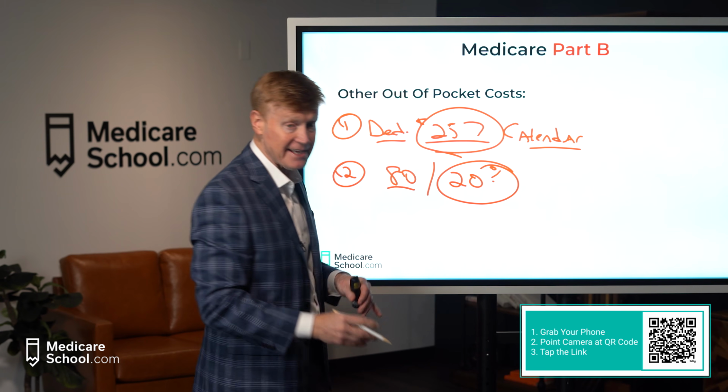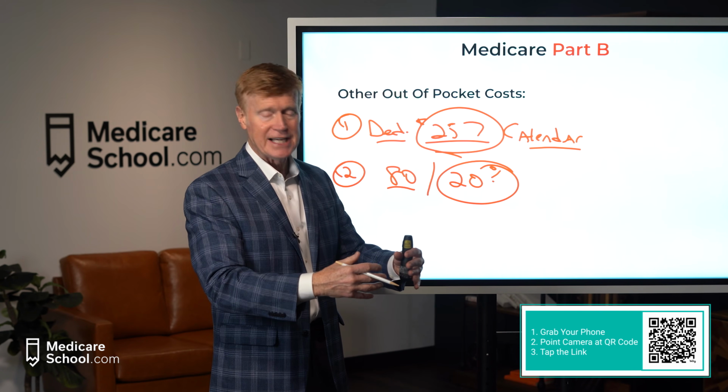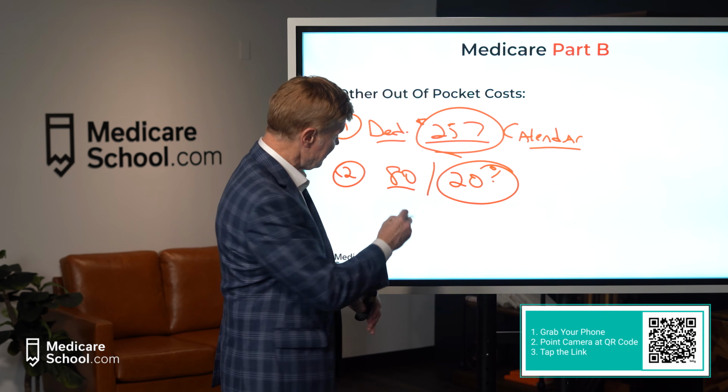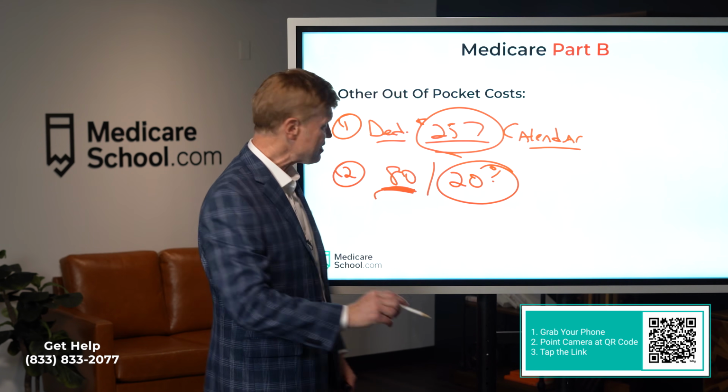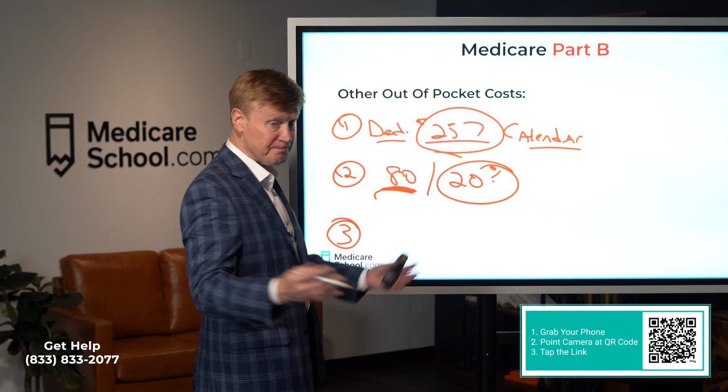We have then after that, as long as you're seeing a Medicare provider getting a service that's covered by Medicare, then Medicare is going to pay 20% of the bill. You're responsible for 20% of the bill. And then the last gap, frankly, happens rarely, but it does happen.